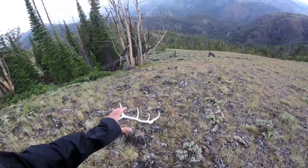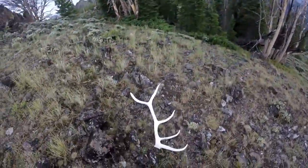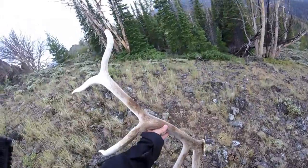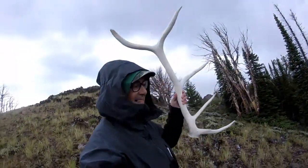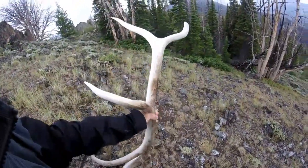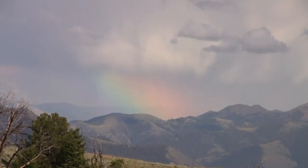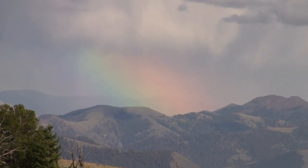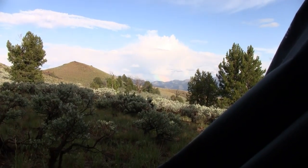This is pretty stunning to find this. And you have to know that nobody else comes around up here. See how long it's been in the sun. Very tempting to keep it. It's not that awful heavy. You just have to carry it the rest of the way. Quite nice.